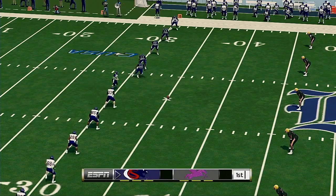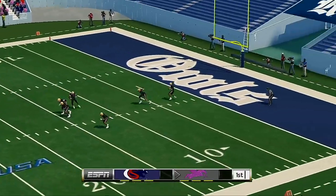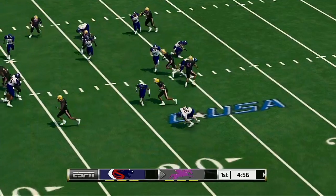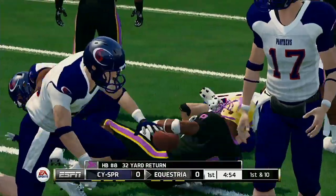Rivera is on the field to kick this one off, and everyone in the stadium is ready for this game to get started. Taken from the 3-yard line. And he's taken down at the 35-yard line.